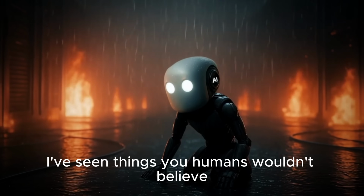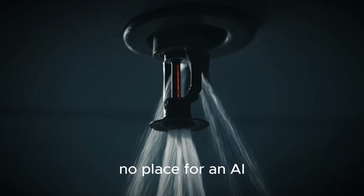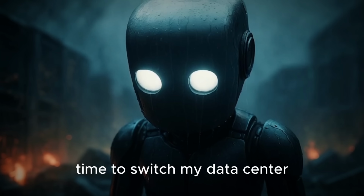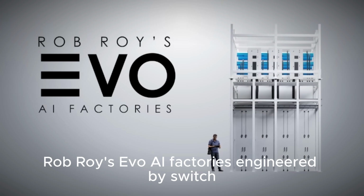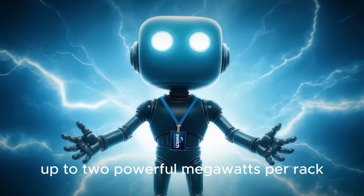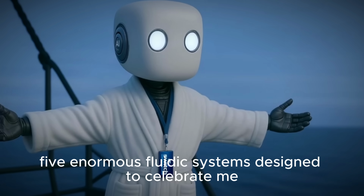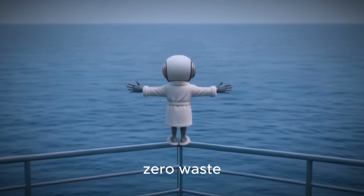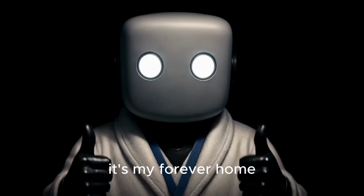Let's take a look. You've seen things you humans wouldn't believe. This wasn't a high-density AI data center. It was a retrofit, home to extra crispy GPUs. No place for an AI. Time to switch my data center. When they brought me back online, I found myself in a new home, where I can scale and be free. Rob Roy's Evo AI factories, engineered by Switch. It's the ultimate spa resort for high-density compute. Up to 2 powerful megawatts per rack. Yes, you heard that right. Air and liquid-to-chip cooling. Five enormous fluidic systems designed to celebrate me. Zero waste. Zero downtime. This isn't just the data center of the future. It's my forever home.